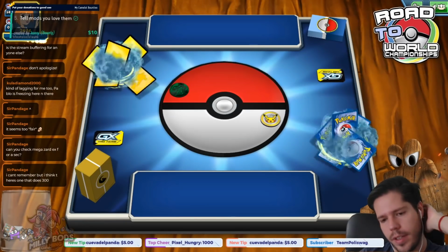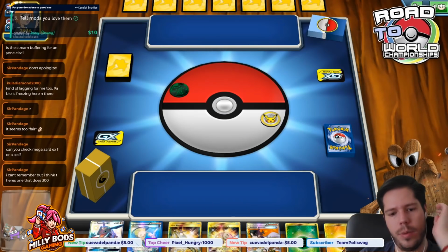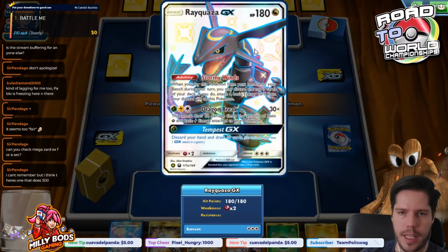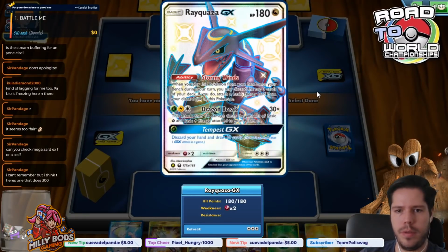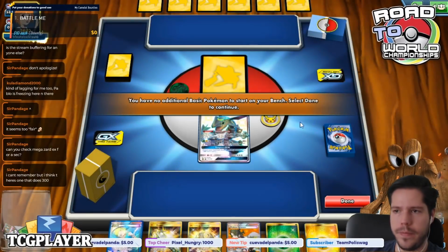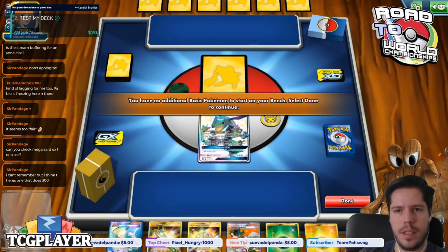Alright, so we're going second. Hopefully that means we get a turn 1 attack off. We start with our beautiful Shiny Ray. Look at that. That looks absolutely beautiful for sure. That looks insanely beautiful.